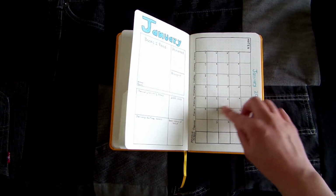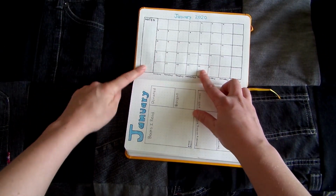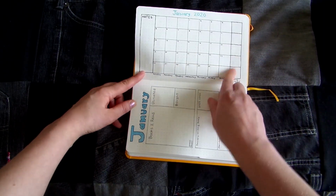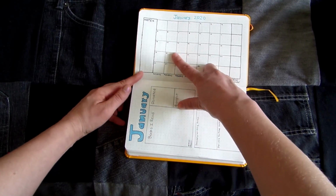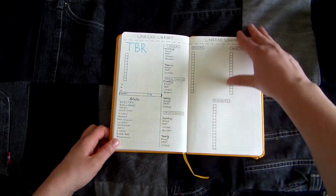And then here's my calendar, and so then I have a place where I can write notes for the month, and then here's where I write down what videos I plan to do for the month and which week. And then as I do them, or blog posts or anything, I write down on that day which video I did. And then this page is also different.